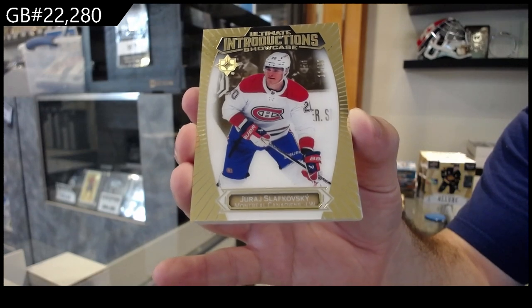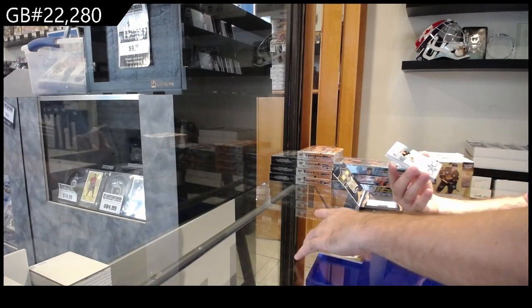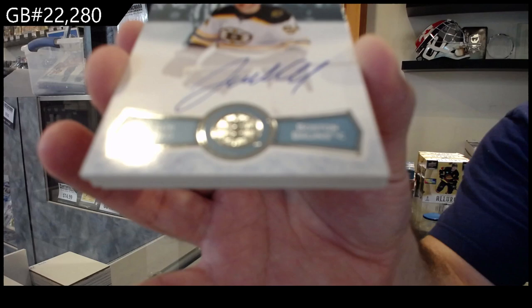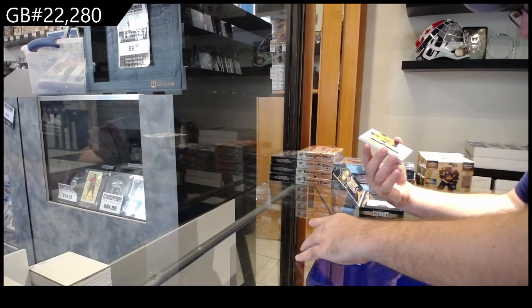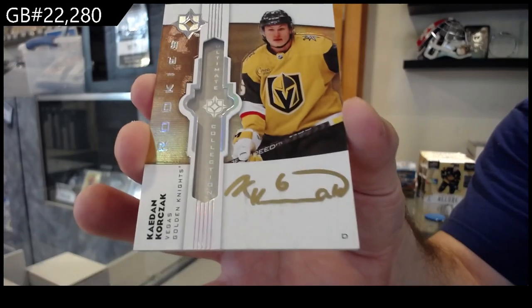That is yummy. Slavkovsky to 49. We've got a rookie signatures of Aleku for Boston. Does not want to focus, apparently. There we go, tentatively. Ultimate Emblems autograph, Korzak for Vegas.